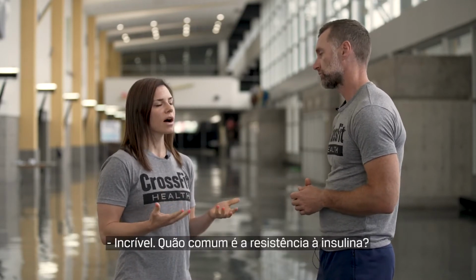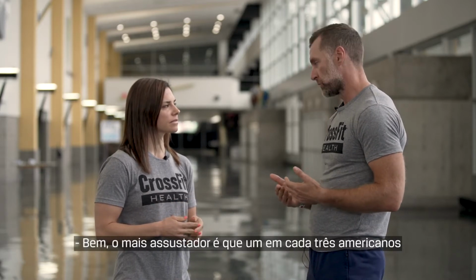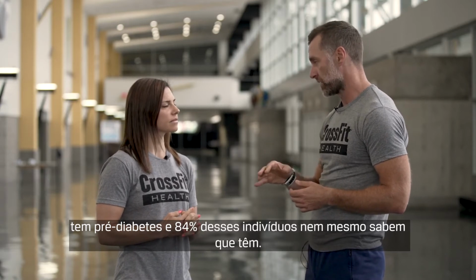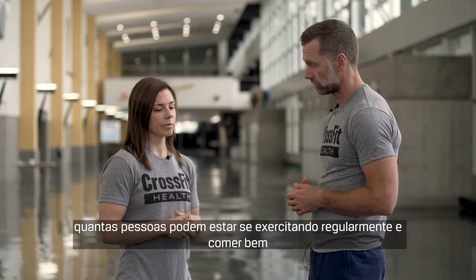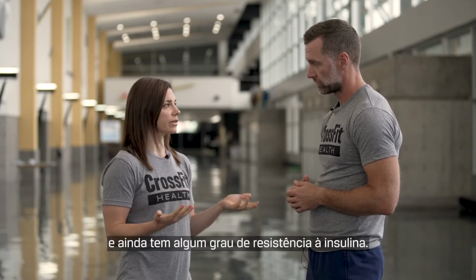Awesome. So how common is insulin resistance? Well, the scary thing is that 1 in 3 Americans have prediabetes, and 84% of those individuals aren't even aware that they have it. So it's quite common. Quite common, and actually really surprising how many people may be exercising regularly and eating generally well and still have some degree of insulin resistance.